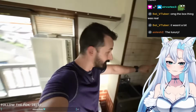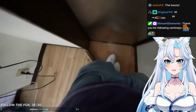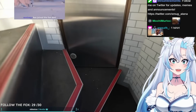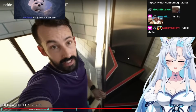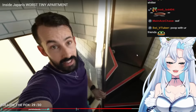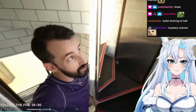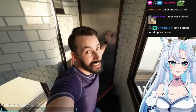Learning every day. The toilet is actually out here. Front door. Put your shoes back on, and then your toilet is going to be right here. Now, luckily, each floor or unit does have their own toilet space. Oh, thank God. I was gonna say, having to share a toilet with like 10 other people that live there, I would die. At least you get your own toilet, dude. Not a shared toilet situation. Here's what it looks like.